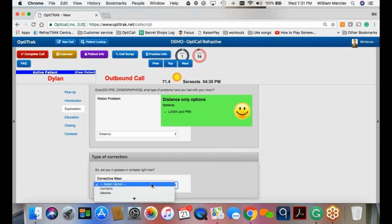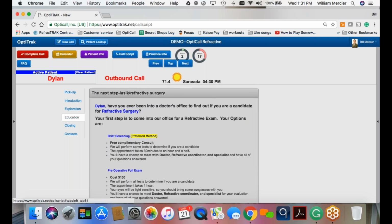Gotcha. And so, do you wear glasses when you drive then? Not currently. I considered getting some night driving glasses, or I've talked to some people as LASIK as a possible option, because I currently haven't worn glasses or contacts up until this point. Sure. Okay. Well, let me tell you a little bit about our office in the first step.